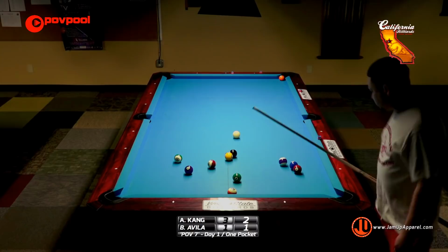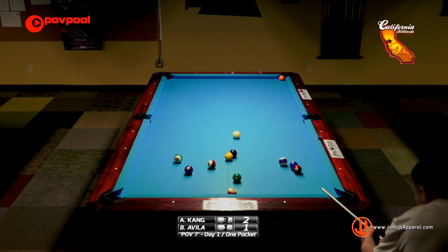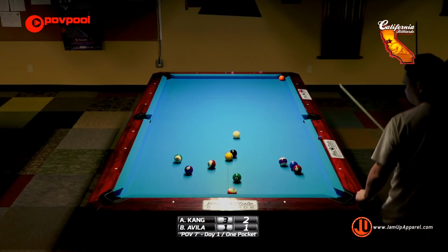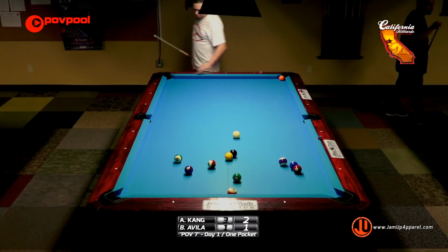Bryce is looking at this. It might be a throw shot. He might be able to throw it in. From the camera, that looks pretty severe. Nah, it goes. I think he can make this ball. Oh, those two better be touching. They're touching. Bryce is swinging. Trust me.